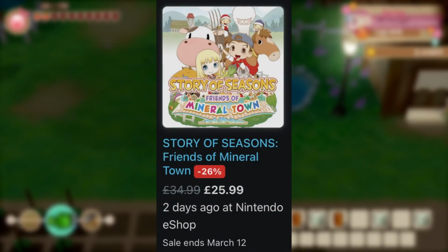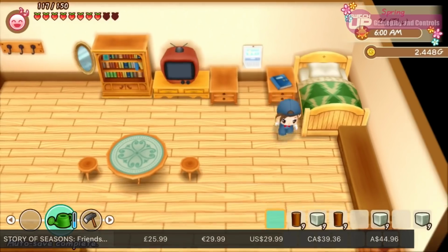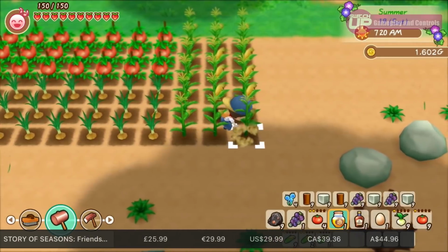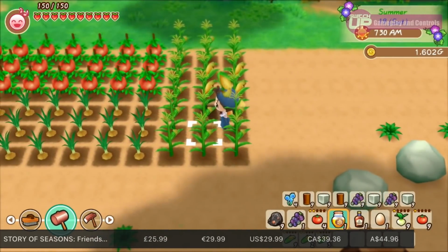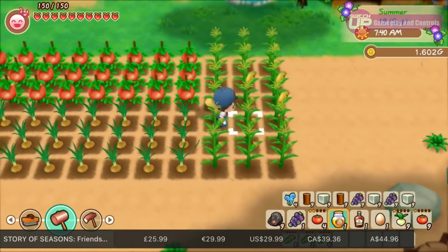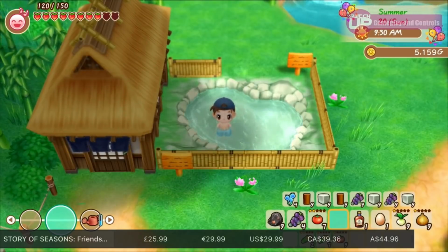Next up then, and possibly to time with the release of their next game, we've got Story of Seasons: Friends of Mineral Town, which I think Glen reviewed on the channel. It's a farming RPG simulation title from the renowned Story of Seasons guys. Now, you'll know that this is the real deal, in air quotes, and not a certain other game which took the name but not the gameplay.